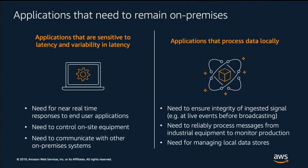So there are two main reasons there was hesitation or constraint in moving customers' workloads to the cloud. First, the low latency requirement. Some of your business critical applications are sensitive to latency and variability in latency. You need applications to run on premises to respond to events with extremely small millisecond latencies in order to ensure smooth and predictable operations, to provide superior experience to your end users, and to maintain competitive advantage.